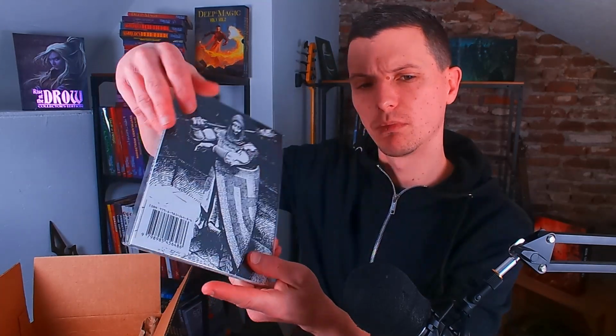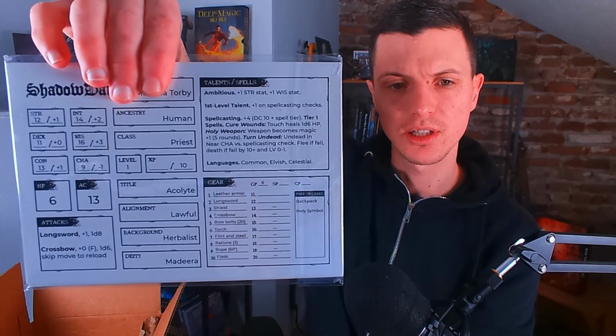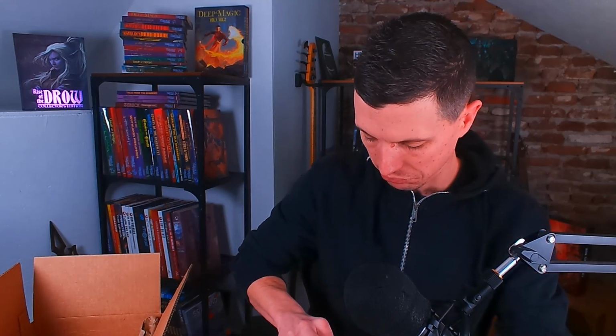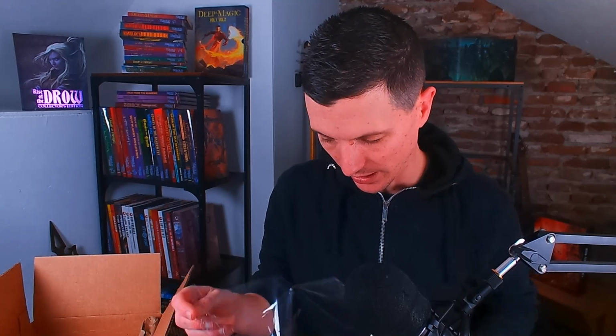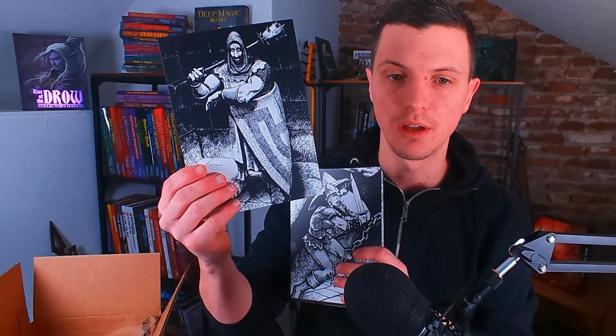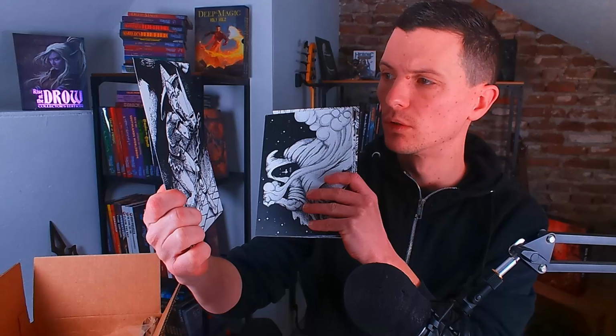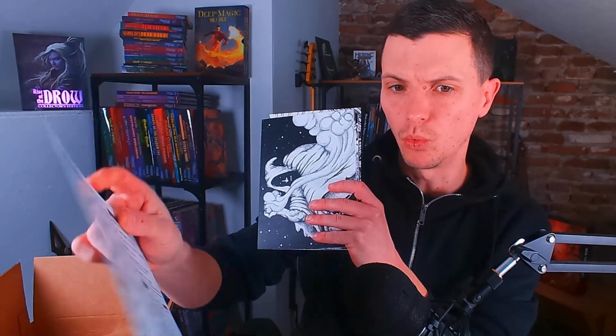What's this? Are these pre-made characters? This is a character sheet, right? This is Shadowdark. I love how the character sheet is landscape. Sorry, so it's landscape. Take it easy, Mr. T. Take it easy. There we go. So we got a dude, a fighter dude. Oh, wow. You got your artworks. So you got your dude with a mace and a shield, with the character sheets. You got your fighter type character with the character sheet. You got all these characters. Oh my god, that's so cool.